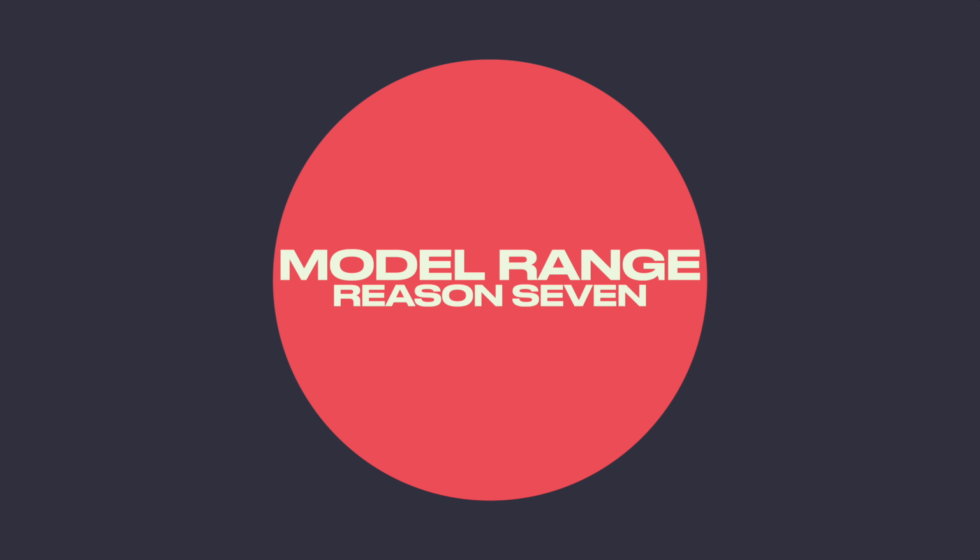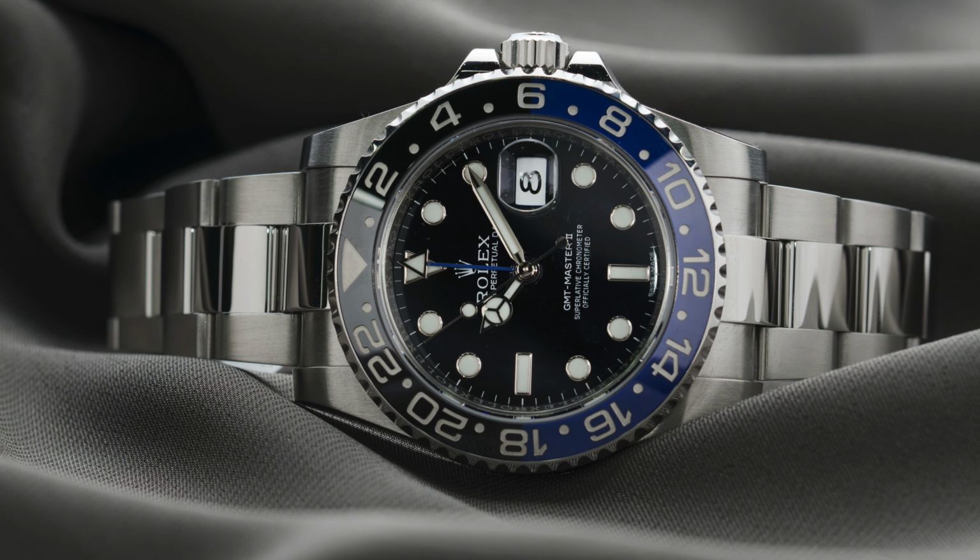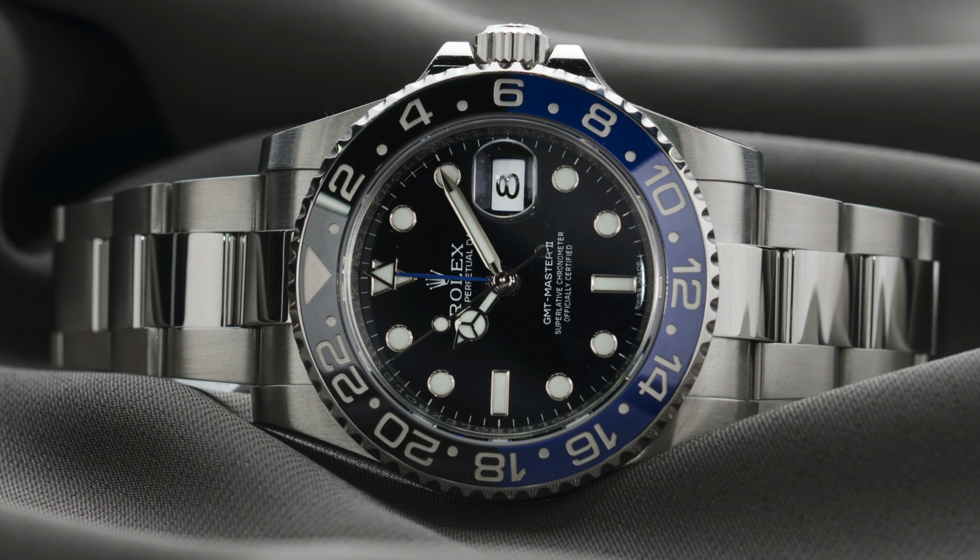So we'll call this point 6 as well. So let's go back to past me to do point 7. Number 7, this has to be the range of watches that are available. Rolex has a tight collection of watches, but there is something for everyone. Granted, it's more difficult on some of the sports models to actually get hold of one.